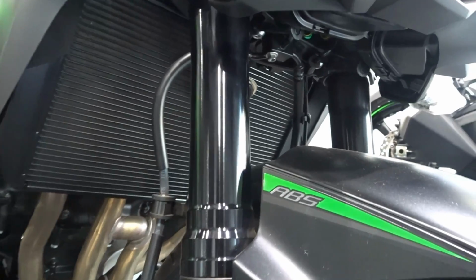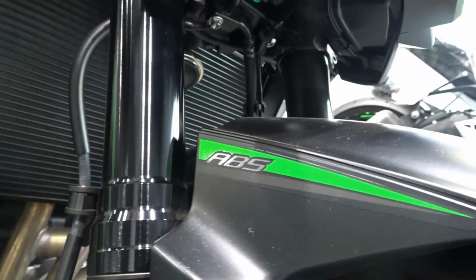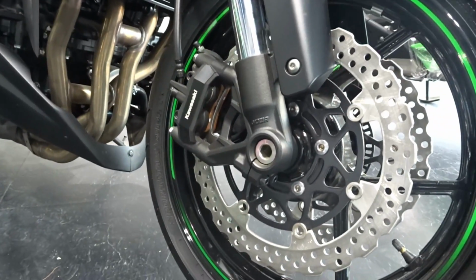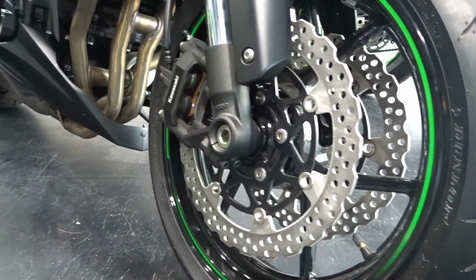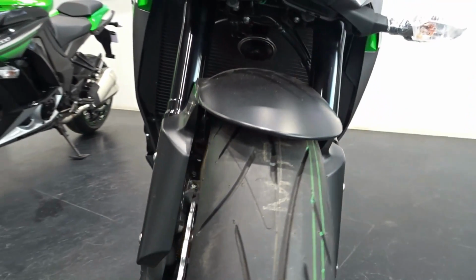The 41mm Showa built SFF and BPF, which stands for Separate Function Forks and Big Piston Forks, offer a perfect blend of comfort and sportier performance for street friendly riding dynamics. I believe you can also have a blast on this if you choose to go canyon carving.